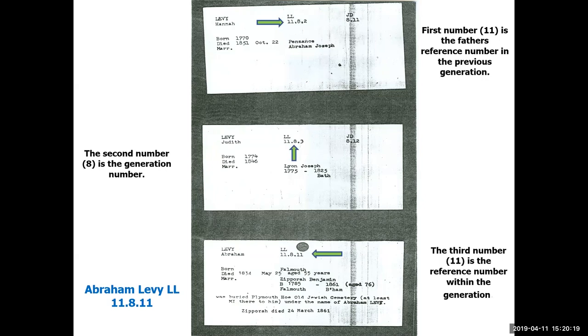At the bottom is their brother, Abraham, who's 11.8.11. Now, this is another confusing fact about this. All the women within a generation were number 1 through 10. Males were 11 through 20. Females were 21 through 30. And it went on and on. Some generations had 160 people, so it just constantly rotates.